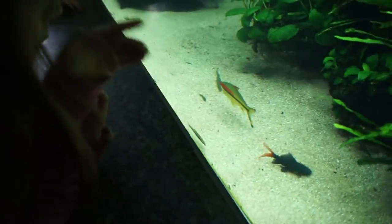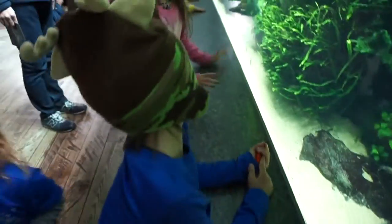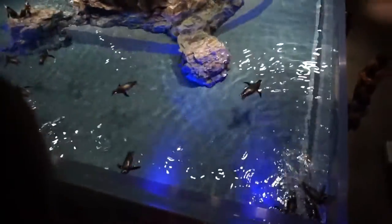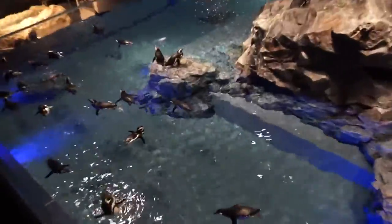Look at that one. He's huge. Those ones are the hugest in this area. It looks very thin. It looks like a baby shark. Did you find the penguins? Check that out. That's great, huh? I want to see a penguin.